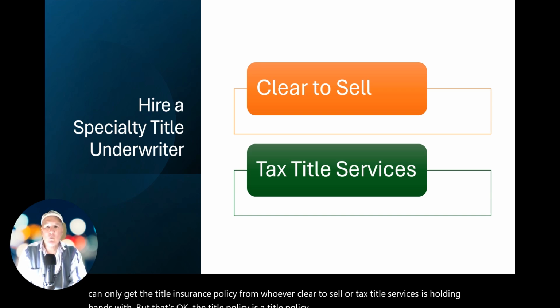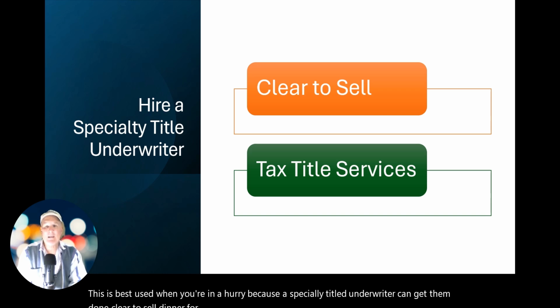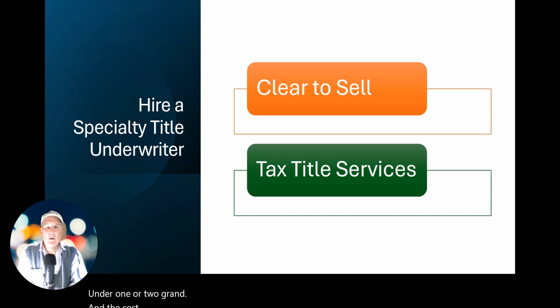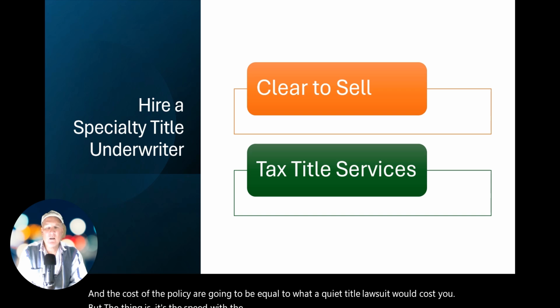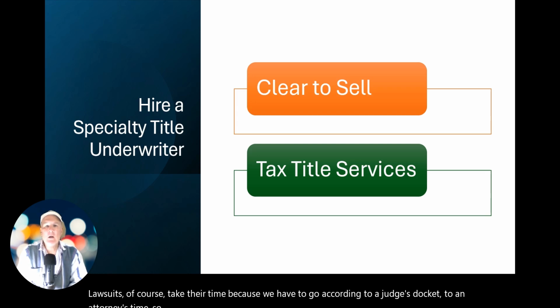This is best used when you're in a hurry because a specialty title underwriter can get them done. Clear to Sell did them for me in under 20 days. That's unheard of, under 20 days. And the cost of the policy is going to be equal to what a quiet title lawsuit would cost you. But the thing is, it's the speed with the specialty title underwriters. They can get it done fast. Lawsuits, of course, take their time because we have to go according to a judge's docket, to an attorney's time. So this is clearly the way to go if you want speed.